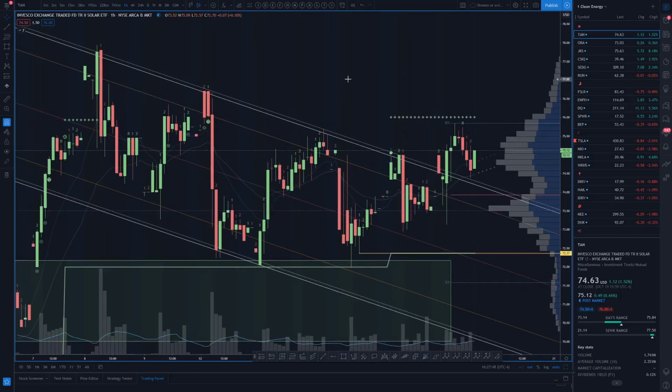So this channel is really just the biggest thing that I'm watching out for. 5-minute trend change tomorrow and this potential channel.